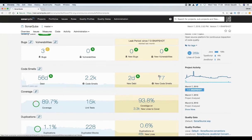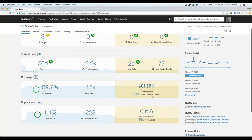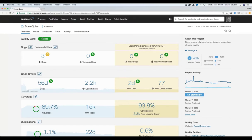So this is the actual quality of our product. On the right-hand side here, the yellow part represents how we are doing in our current development sprint. So here is basically what we have introduced as quality problems, so no new bug, no new vulnerability, almost 80 new code smells. We have currently coverage of 94% on the new lines, so any line that has been touched or added is considered as a new line, and 0.6% of code which is duplicated. And the last part, which is very important, is here. In real time, we have the status for the quality gate. So basically, currently it passes. It's not always the case, and it's also interesting to do demos of our own product when it doesn't pass. It shows that it happens everywhere.